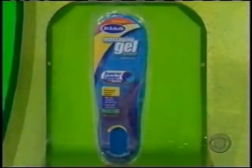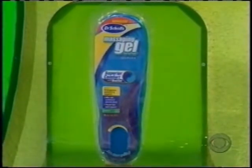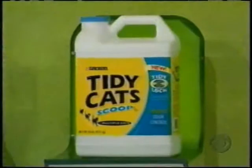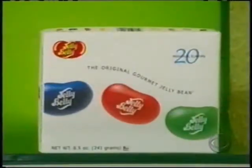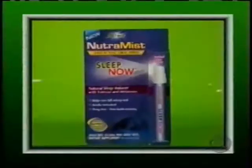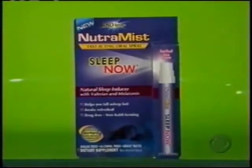First, Dr. Scholl's has put together two amazing gels and created an insole that's offered for outrageous comfort. Dr. Scholl's massaging gel insoles. Are you gelling? Make sure your cat has a litter box free from odor. Jelly Belly, the original gourmet jelly bean, available in 50 true-to-life flavors. Get to sleep quickly and stay asleep with NutraMist Sleep Spray, the melatonin and valerian blend you spray directly into your mouth for fast results. It's completely drug-free, so it's not habit-forming and tastes great.